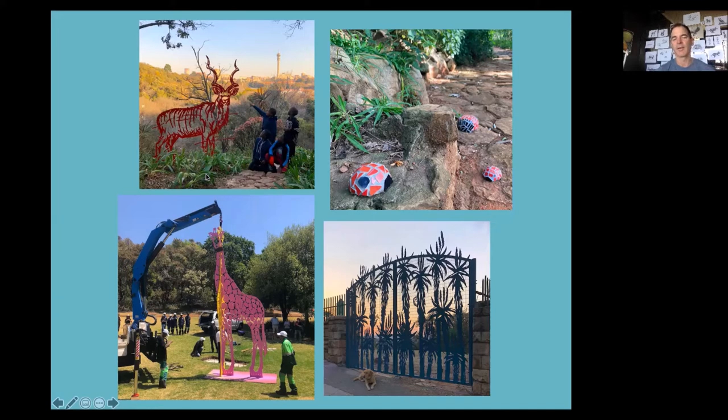And it again creates a destination, it creates a talking point, it creates a photo opportunity. So that photograph of people standing next to the giraffe does the marketing for the park, because that gets shared on social media and people want to go back and see it again, and they want to bring their friends, and so it gets shared.